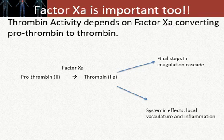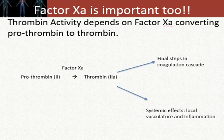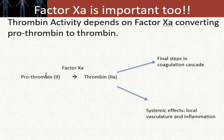All right, and so just to remember, factor 10 is important too. We've been talking about the importance of molecularly inhibiting both factor 10 and factor 2. Fondaparinux, which, recall, only inhibits factor 10A, is a viable pharmacologic target as well, because factor 10A is really responsible for the conversion of prothrombin into thrombin. And by reducing the activity of factor 10A, you're inhibiting the rate-dependent step in terms of thrombin activity.